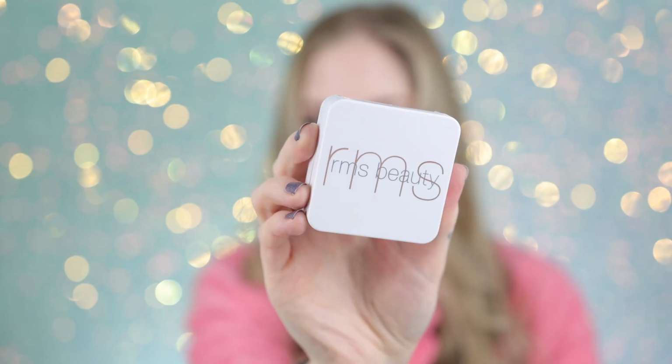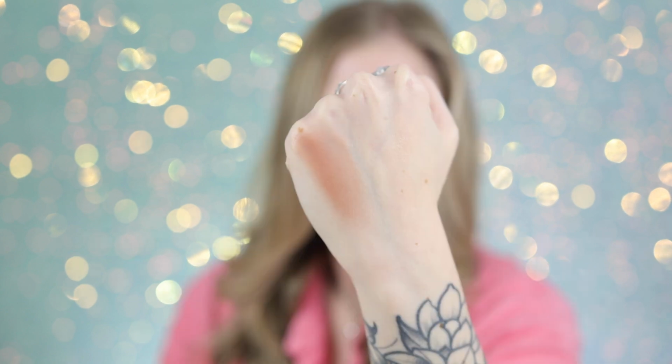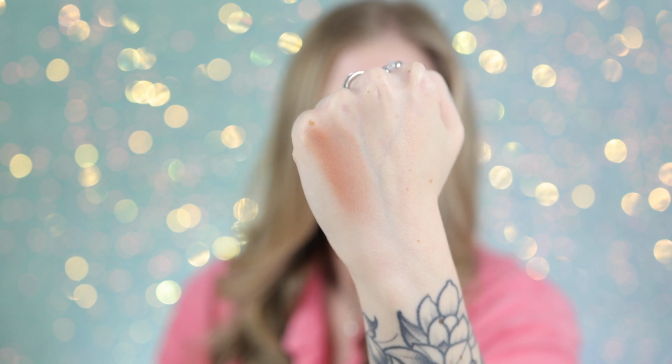If you've never tried an RMS blush or bronzer formula, they have this gel powder finish, so they never look powdery or textured, and the shimmer is really fine and it gives you a glow. It makes you look super healthy without looking too dry or like you have a lot of powder on your face. Truly a phenomenal product. I absolutely love this and use it basically every day. Sometimes I try to switch it up, but the tone is amazing, so they really nailed it.